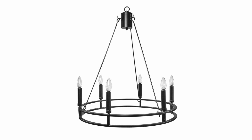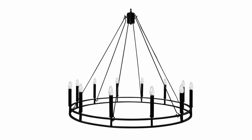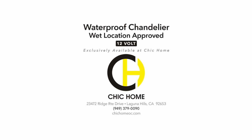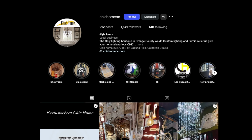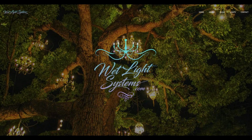I have wagon wheel chandeliers to start that are powder coated, fully wet location rated, and won't rust. You can go to Chic Home in Laguna Hills, California, and buy them now. Also check out Chic Home OC on Instagram for a video, and also wetlightsystems.com. Again, that's wetlightsystems.com. You can see video as well, and pictures of the chandeliers that are available for sale at Chic Home.